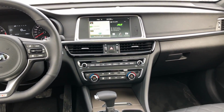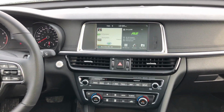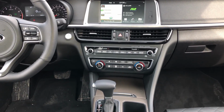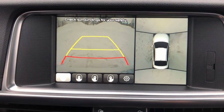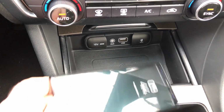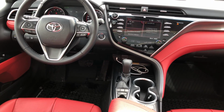Both vehicles offer front heated seats and a heated driver's steering wheel. You also get dual-zone automatic climate control, a suite of safety tech like blind spot monitoring, collision avoidance, lane keep assist, and rear cross-traffic alert, as well as Qi wireless charging, which supports the iPhone 8 and Samsung Galaxy Note 8. That's where the similarities end.